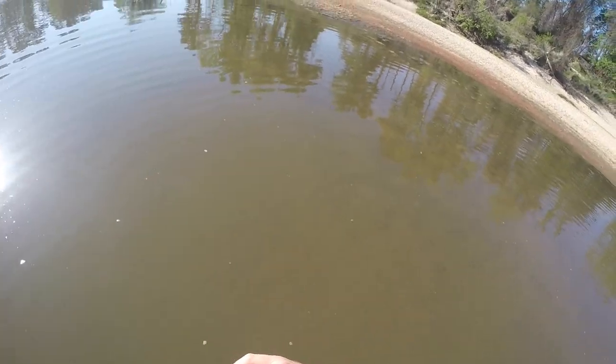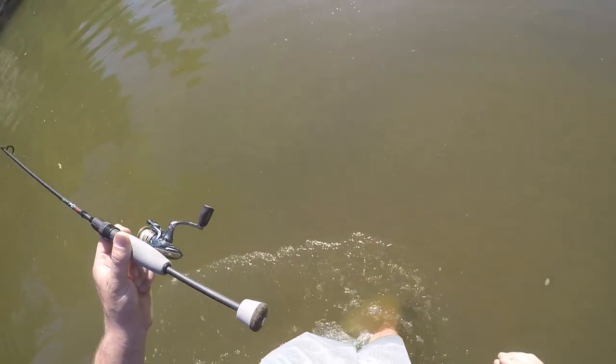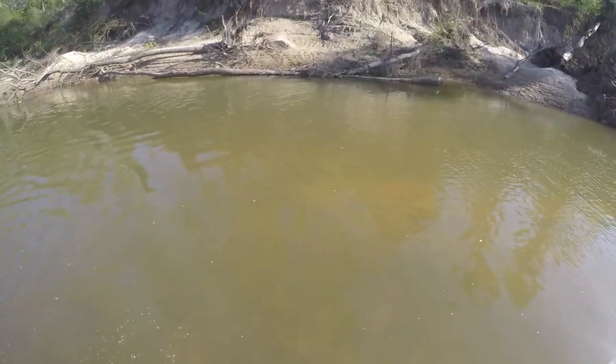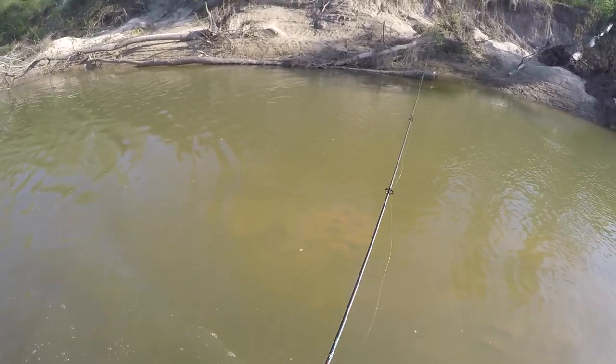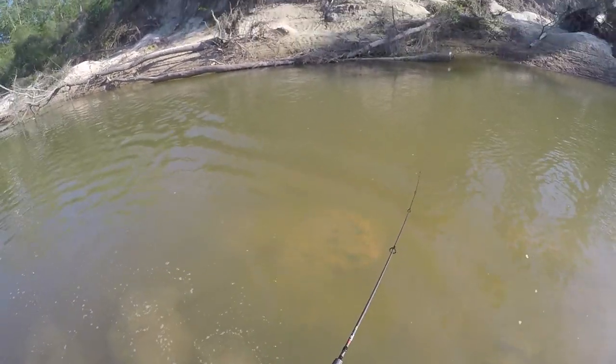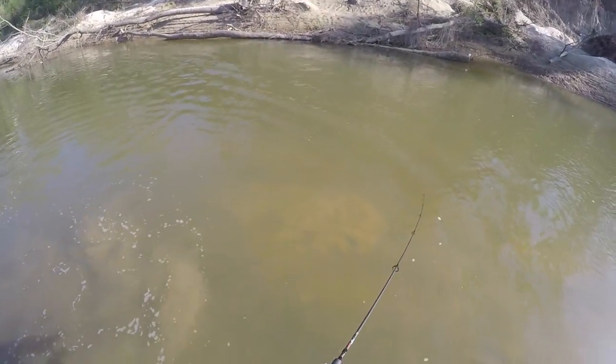And I will say that when the water level is really low like it is today and there's really clear water, those white bass might get a little bit more finicky. Definitely going to be working deeper water. And when the water is really, really low like it is.